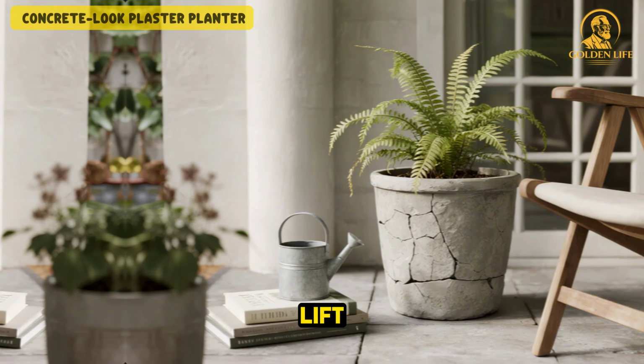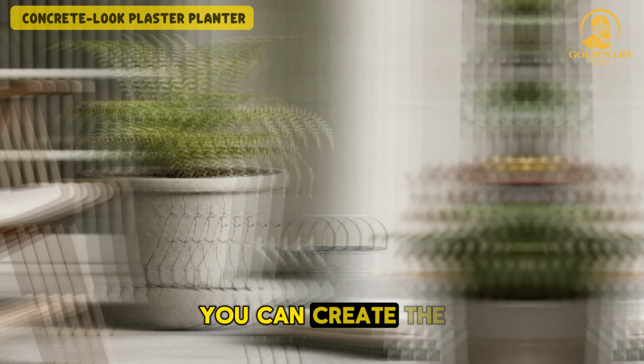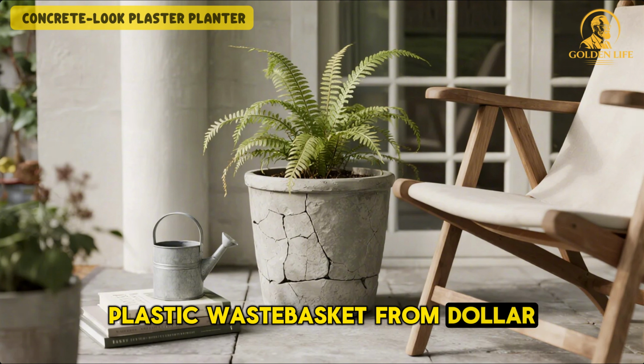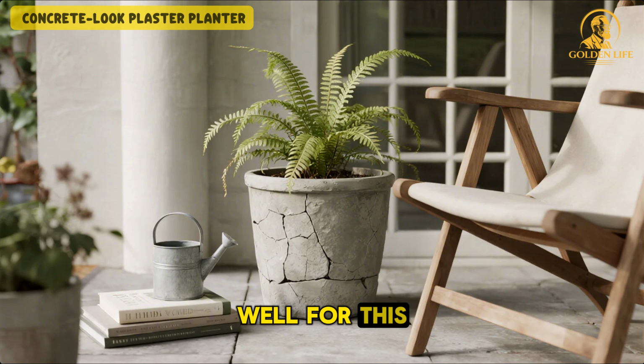You don't have to lift real concrete to bring that feeling into your garden. In fact, with this next project, you can create the look of an elegant stone planter using just a few simple lightweight items. Let's begin with a plastic wastebasket from Dollar Tree. Any shape will do, though one with clean, simple lines works especially well for this.